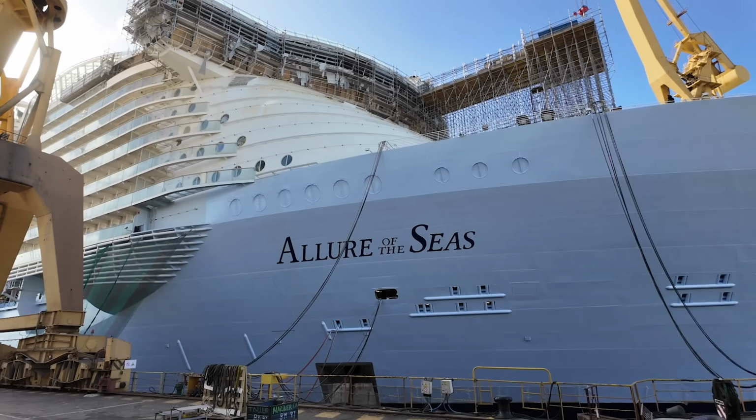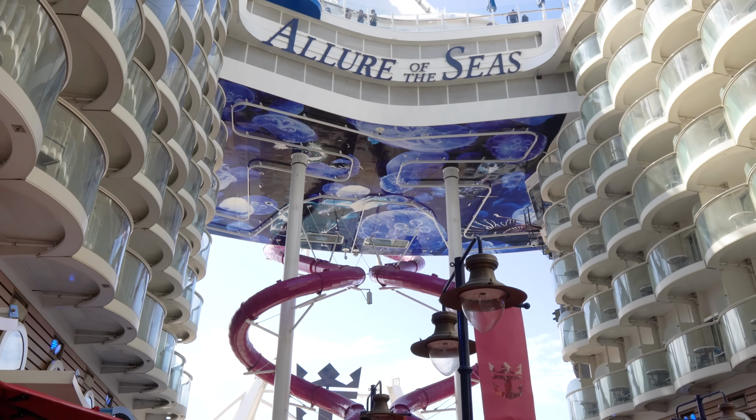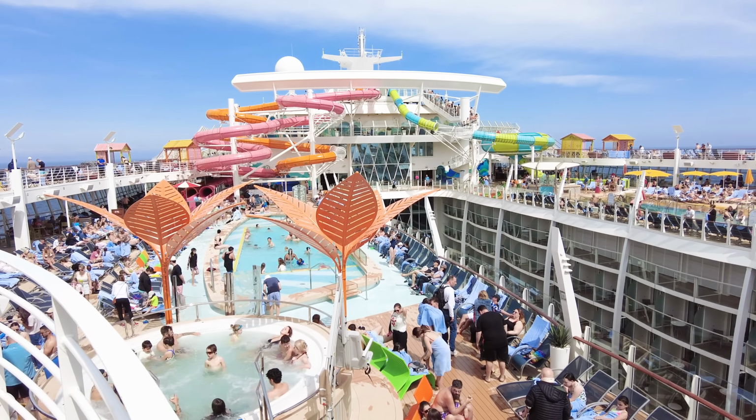Royal Caribbean just spent over $100 million upgrading Allure of the Seas, and I gotta say, it looks really great, except there were some things I was really surprised they did and didn't do on board the ship.